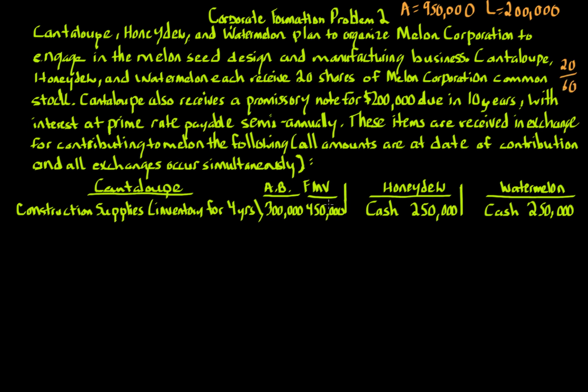20 over 60 each. There's 60 total shares, each person receives 20, so 1/3. But again, this is arm's length, just like we saw in our previous examples, where each should be contributing $250,000. Well, unfortunately, Cantaloupe is paying more. It's giving construction supplies worth that more, so the corporation is having to give Cantaloupe some additional asset, additional payment of $200,000. So that's what's going on here, okay?